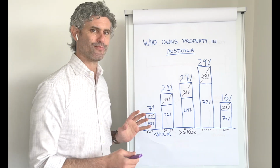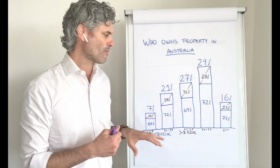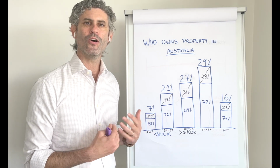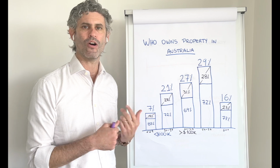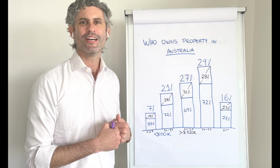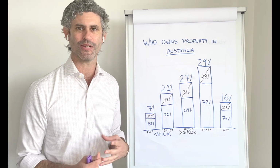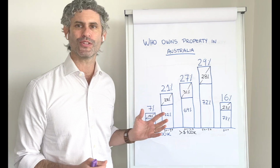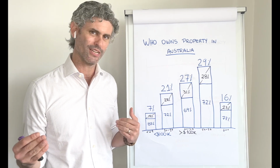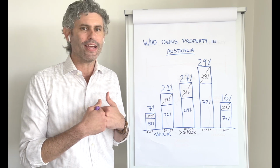And the second really important factor here is this bottom segment, where you see across each age group, it's probably 70+% of people who are in fact earning less than 100K of income and own the property. And I think that's a really important fact, because people believe that it's a titan or a property mogul who has billions of dollars who owns investment properties. And this really proves that the people who own investment properties in this country are likely to be over 40 and are likely to be earning less than 100K a year, which means it's everyone's mum and dad.